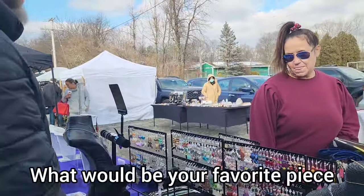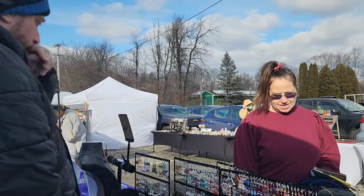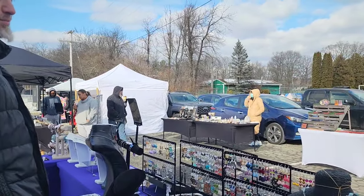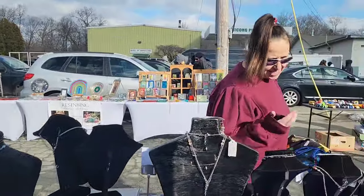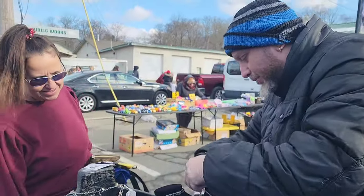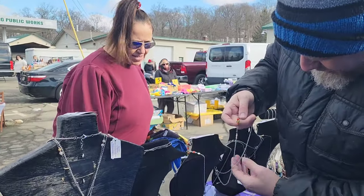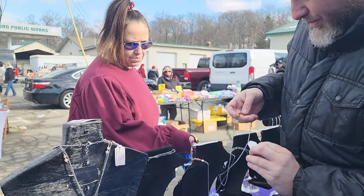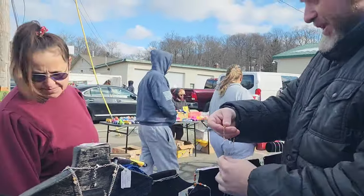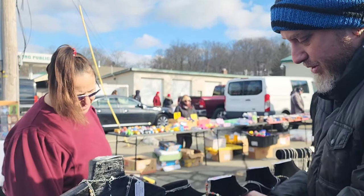We're trying to figure out what would be your favorite piece of the whole booth. If someone said, here's a coupon, pick anything you want. I would have to say it's... Oh my gosh, yes. This is like, I can tell, this is your colors. They're all pretty, because this is all good. Both of them? But if you could only pick one, this one would be the one probably? Yeah. This is 25. It's been so slow here. I'm going to do 20 for you if you want. And no tax. Just 20 even.